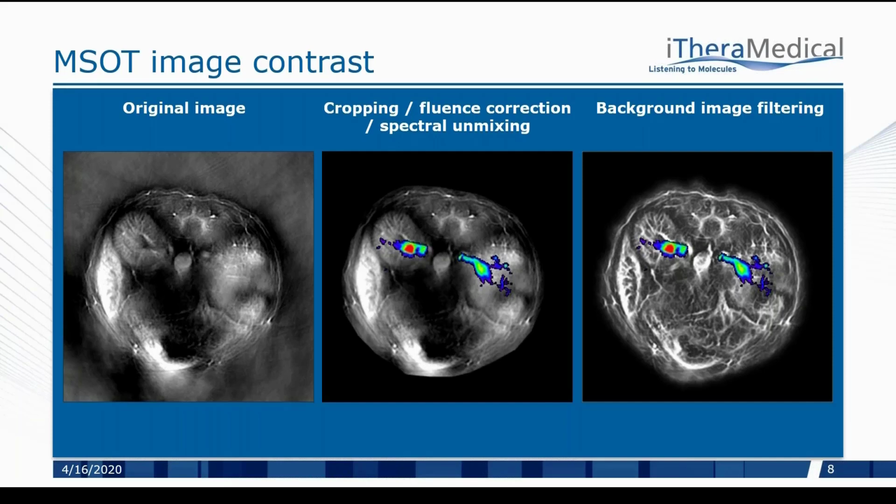And when we try to present all that information at the same time, some of the structures get muddled. And so when we do this kind of background image filtering, we can really bring out some of the high resolution information that would otherwise be lost. We don't quantify these filtered images, but they do help with anatomical localization.